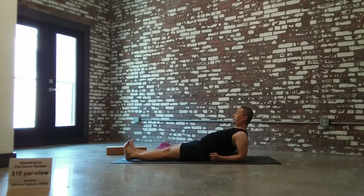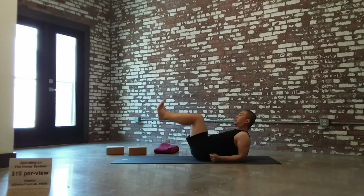Lower your forearms down. Keep the chest lifted. Keep the shoulders broadening, so your forearms are pressing down strong. Bend your knees. Extend the legs up at a diagonal. All right, so this time you're pointing the toes. Open up the legs. Take the feet toward each other. Inhale, open. Exhale, close. Inhale, open. Exhale, close. Inhale, open. Exhale, close. Inhale, open, exhale, close.